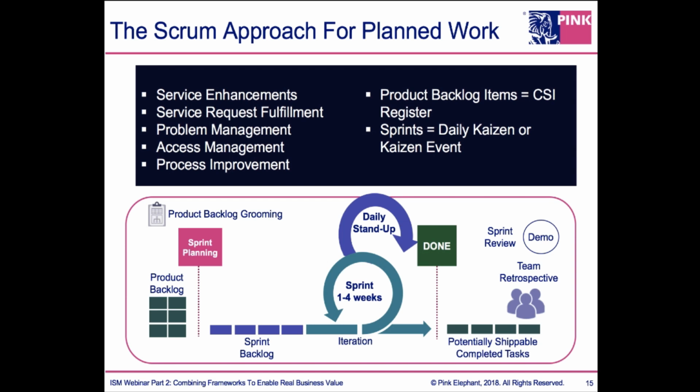Now, I also want you to think about this, back to this concept of planned versus unplanned work. There are many elements of planned work that happen in the value chain. These could be strategic at the front end, where there are major projects, yes, but now we have more enhancement or business as usual type of things we have to manage, right? There's the typical service request fulfillment process, employee onboarding, problem management, access management.